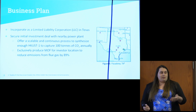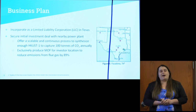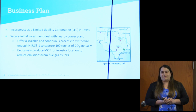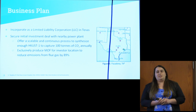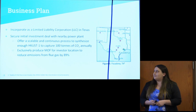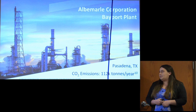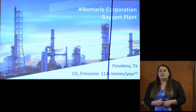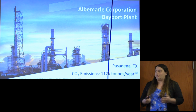Again, we'd like to offer a scalable, continuous process that would be used particularly for one investor exclusively. Currently, they release about 112,000 metric tons of CO2 annually. We'd like to reduce that by 89%, reducing about 100,000 metric tons of CO2. So particularly, we'd like to focus on Albemarle Corporation. Again, they're located in Pasadena, Texas. One great benefit to Albemarle is that not only do they have this domestic location here in Texas, they have other locations spread throughout the U.S. as well as international regions, towards a future branch.